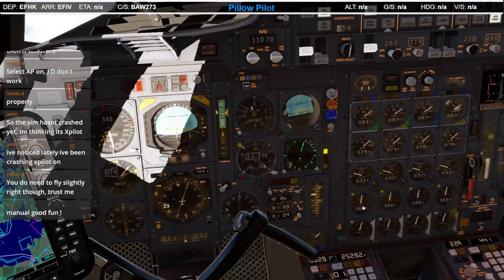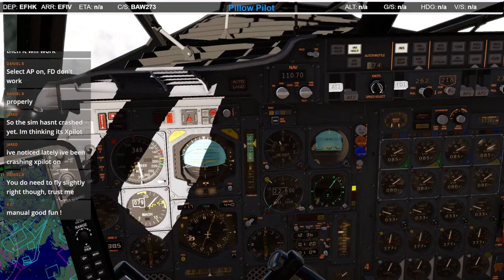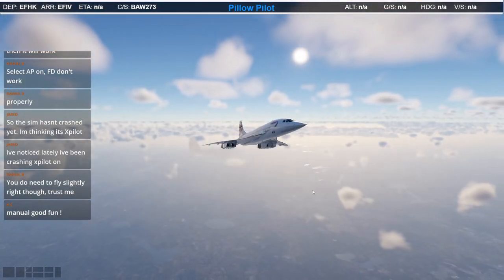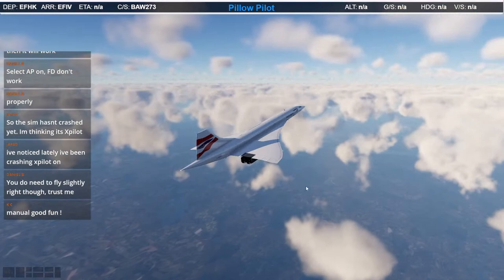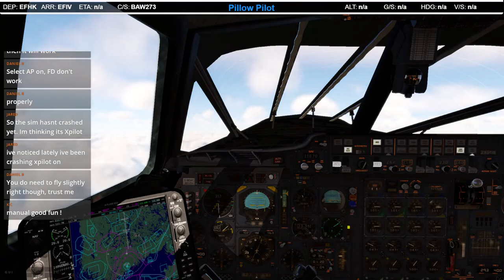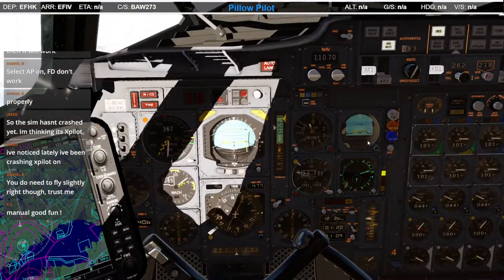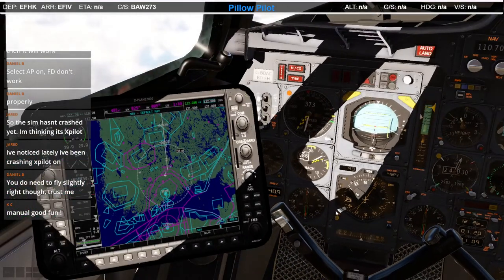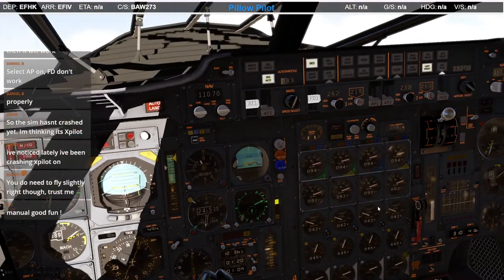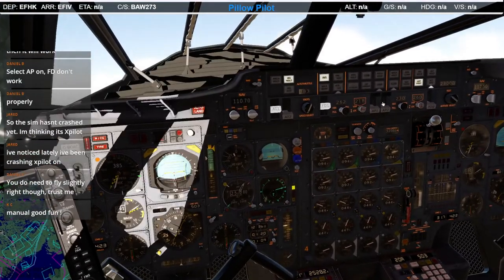Right, bit of a left turn there. Level the wings. Drift up to 380 knots. Hey. Not flying it too badly, am I? Oh, not the auto throttle, I need that. And then we get a bit of an out of control climb there. Lower the nose. Lower the nose. Turn AP on, it will work. I'm reluctant to, Daniel, have you seen? Okay.